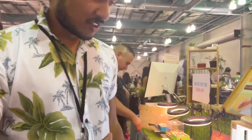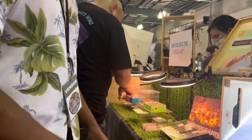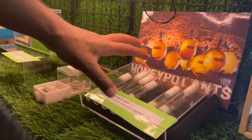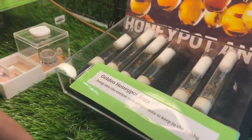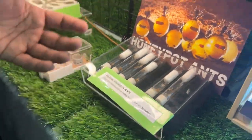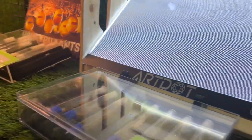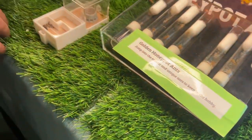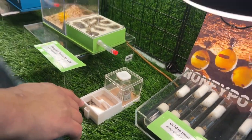Can you show me something over here? Yeah, of course. If you take a look here, I'm not sure if the glare is bad. We got honeypot ants right here. You can choose your queen ant, and then from there you get to move forward with starting your colony. We got harvester ants right here. It's a little bit hard to see. And if you go over here a little more, we have the actual colonies, which are really, really cool.